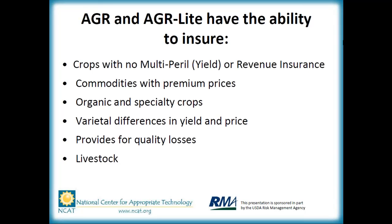Also, there are differences in prices. Different kinds of apples, for instance, can have different values, and as long as you've been growing those and they're part of your history, they are incorporated, and you get some protection for that extra value, and it provides for quality losses. And the other thing is that it also provides for livestock, which is very unique. There are some individual livestock policies in certain counties, and they seem to be growing for individual livestock, like beef, for instance. But this would cover, for instance, egg production, poultry production, as long as it's part of the whole farm's revenue.